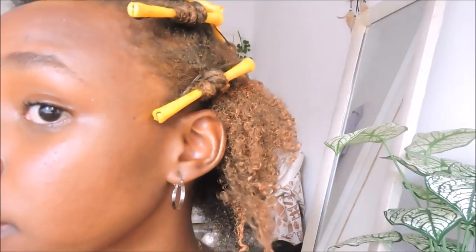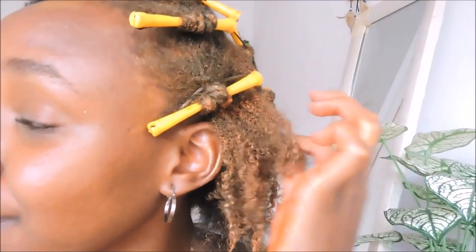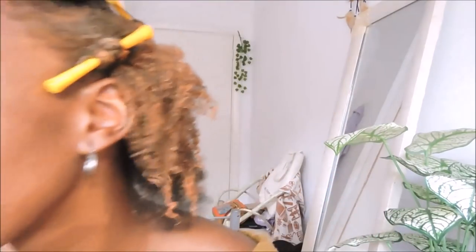I just want you to see this curl definition. Like, wow, as in wow. We need this in a product. Petition, please, all of the naturalistas, sign this petition. We need this in a colorless product. I'm telling you, just look at that.